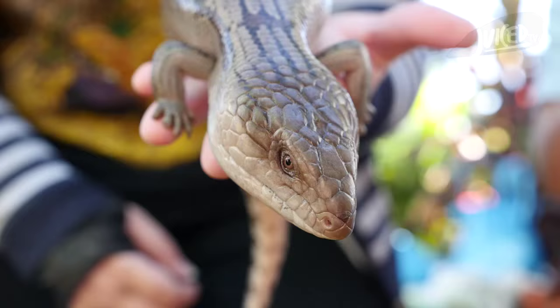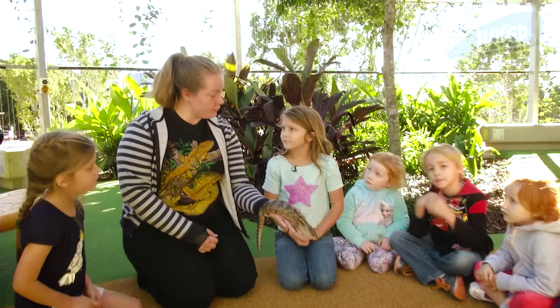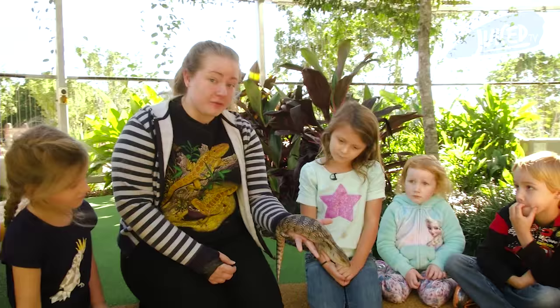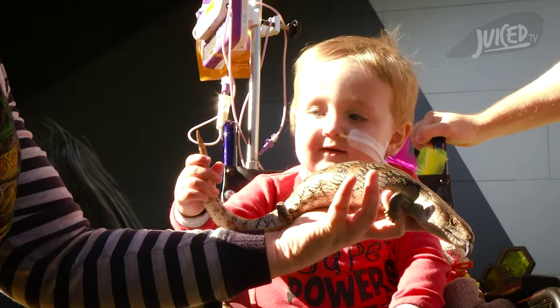Brendan had a really good question. Where do they sleep? Blue-tongued lizards like to crawl under lots of bark and lots of grass, lots of different things to hide themselves at night, and that's where they like to sleep. They're nice and cosy. That's pointy, isn't it?